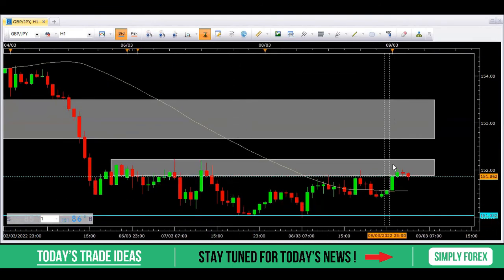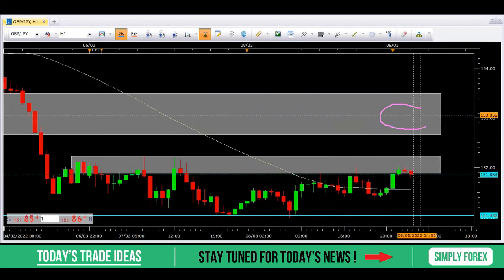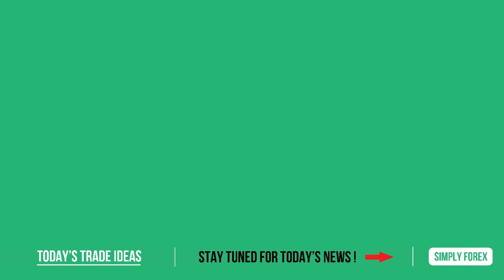If price does break out of this grey zone, it could retrace all the way up into this grey zone. But again, we just want to see the same thing happen. We want to see a bearish candlestick pattern form, and then we're going to take price back down to these lows, and then leave 20% on the trade and take it back down to our higher time frame targets. Okay, guys, that's the only trade for today. Pound against the yen short. Let's take a look at the news now.